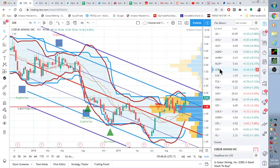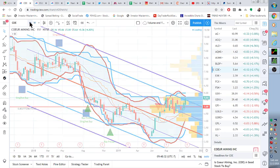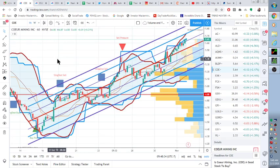Okay. I got stopped out. I was in and out of CDE. I'm going to probably get back in again because of my view. I'm going to go to hourly here and I'm going to show you where I think this thing's going to go.